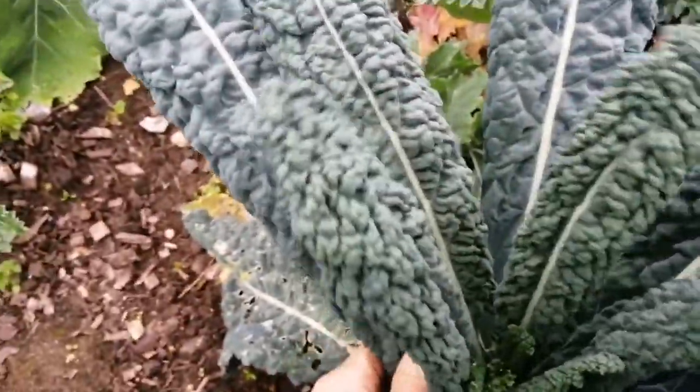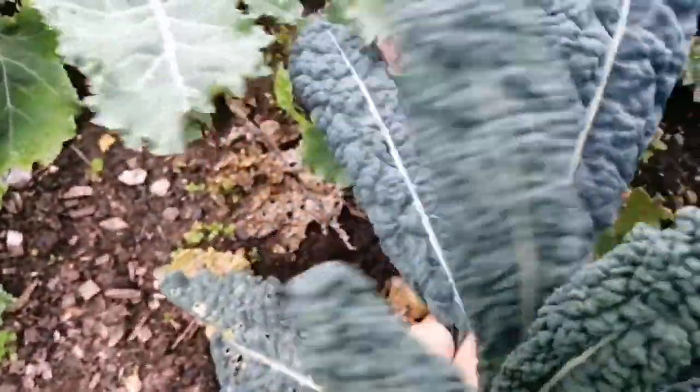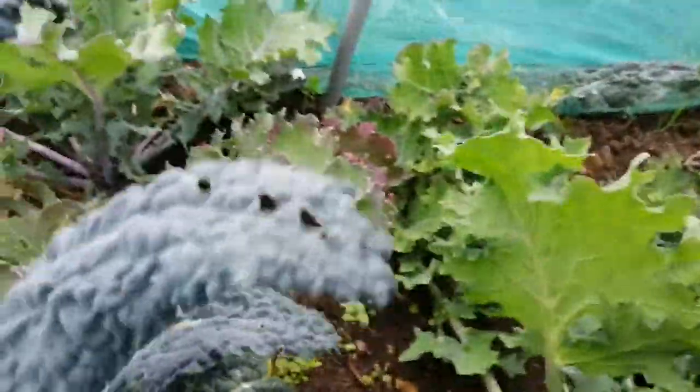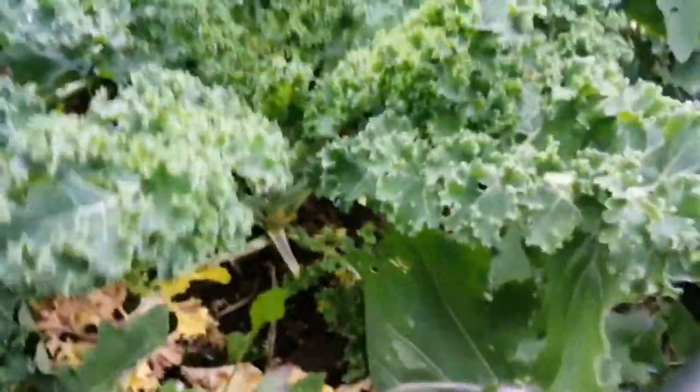Let's get in. I can't actually see very well when I'm harvesting this stuff because it's behind the netting, so I just have to guess.